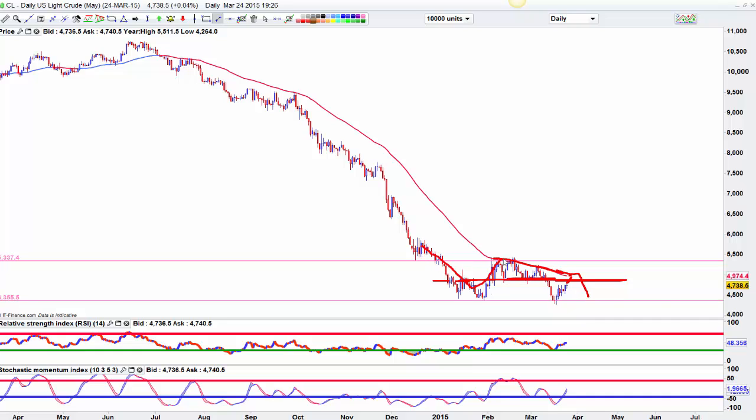This is a potential W pattern. So if we close up here tomorrow, close above anything above 48 and of course 50, could see that at least retest 53, 55. So tomorrow is going to be key, and that's going to have some relevance on the stock sectors I talked about.